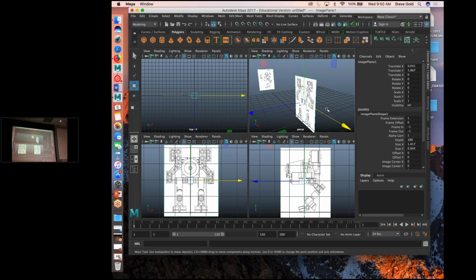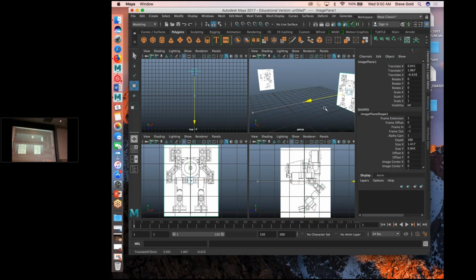And again, I'm going to grab my front view and do the same thing. This is my front view, and I'm going to move it this way. I get to keep my grid lines. This way, I lose them. So I like to keep my grid lines.